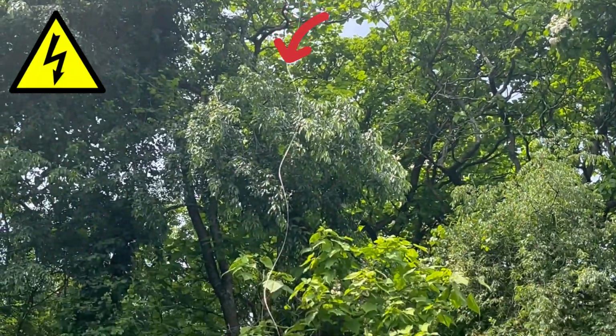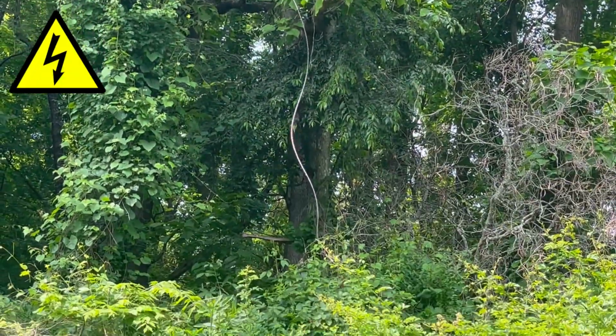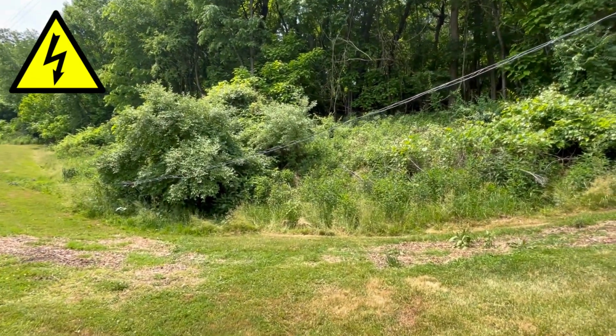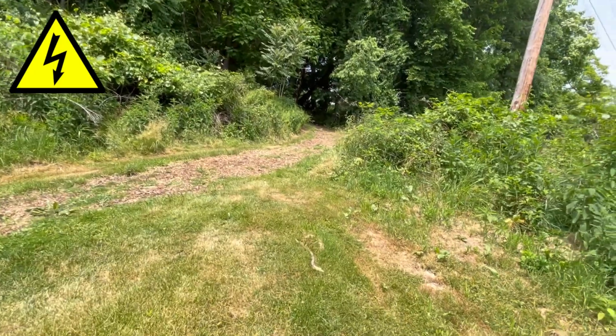There's the road right back there, so we have to go up and over some hills and over this power line that's down, so very careful, no one zapped. This looks like it.